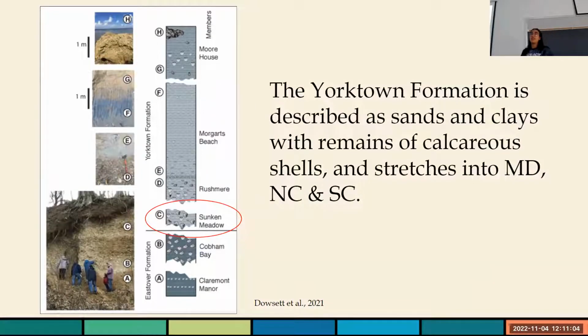More about the Yorktown Formation. This has been thought to be the cause of radon in the coastal plain. So the Yorktown is just described as a shelly sandy clay or a shelly clayey sand that stretches from Virginia into Maryland, North Carolina, and South Carolina.